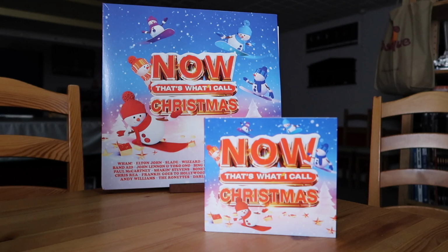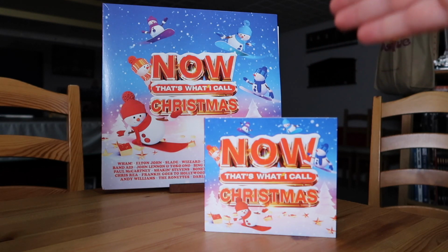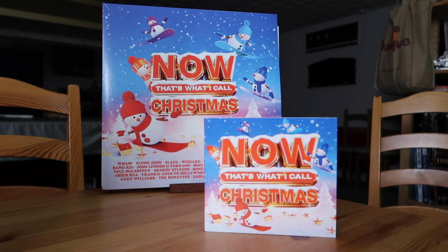However, if you like vinyl and you don't already own a Christmas album or a Now Christmas album on vinyl, then I'd absolutely recommend the white LPs here that we have. It's an absolutely gorgeous package. Love how the cover art's been adapted. I love the track selection. You're still getting pretty much 2/3 of what's on the CD, and those 2/3 are, in my opinion, the better tracks of the whole thing.